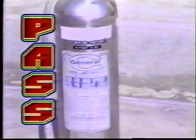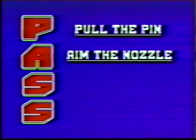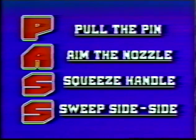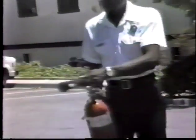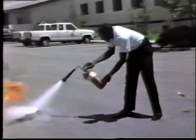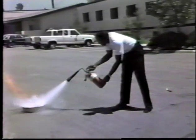You can remember how to use fire extinguishers with the simple word PASS. P-A-S-S. Pull the pin, aim the nozzle, squeeze the trigger, sweep from side to side. Pass.